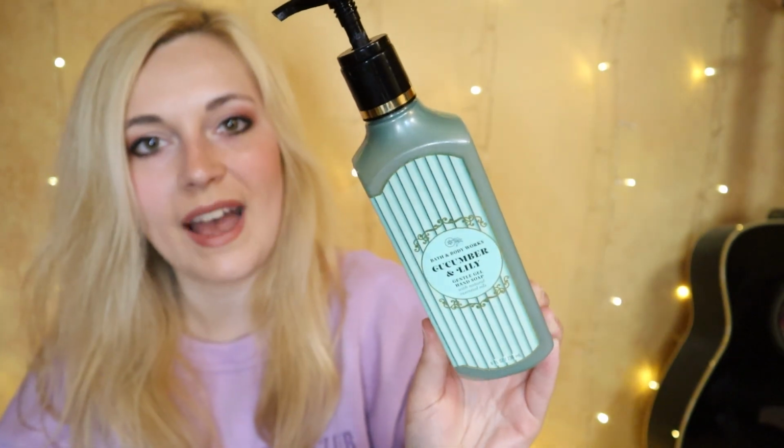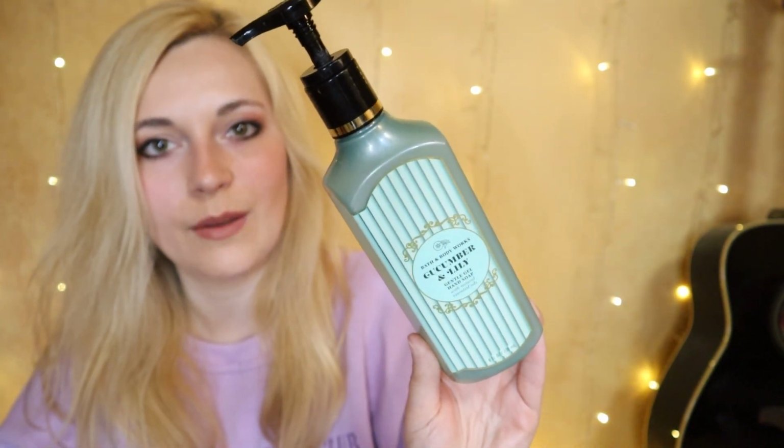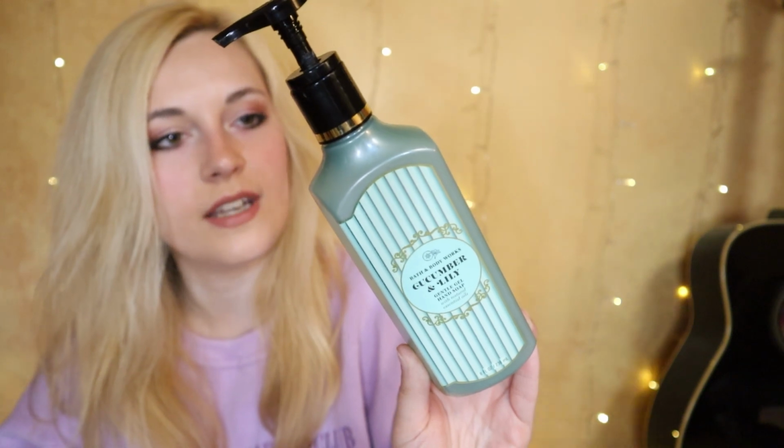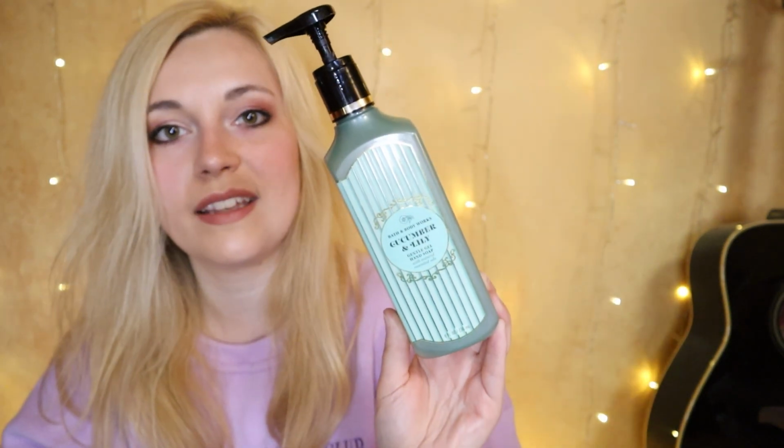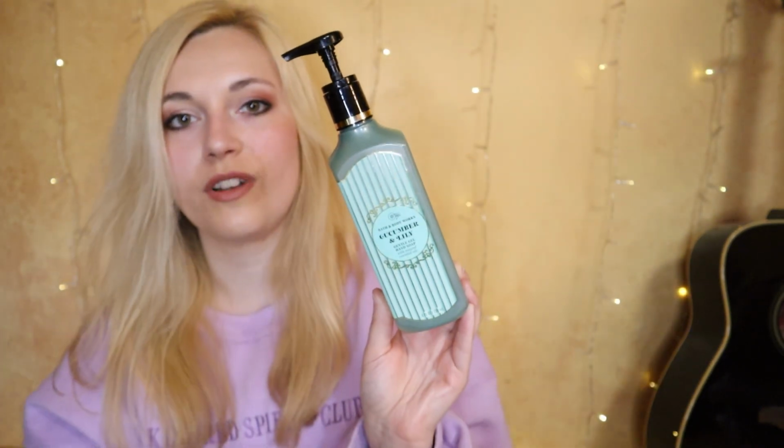And then the last one from that collection that we were able to use up in time was Cucumber Lily, and this one has notes of fresh cucumber, green tea, and lily of the valley. For not being a floral fan, I surprisingly liked this one. It was mainly heavy on the cucumber, but it was very crisp and fresh.